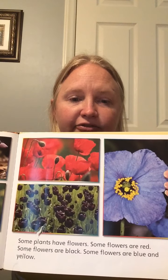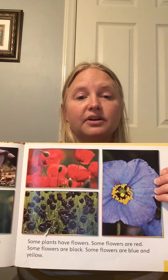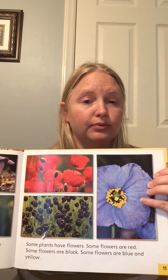Some plants have flowers. Some flowers are red. Do you see the red ones? Some flowers are black. Those are tulips. And some flowers are blue and yellow right here.